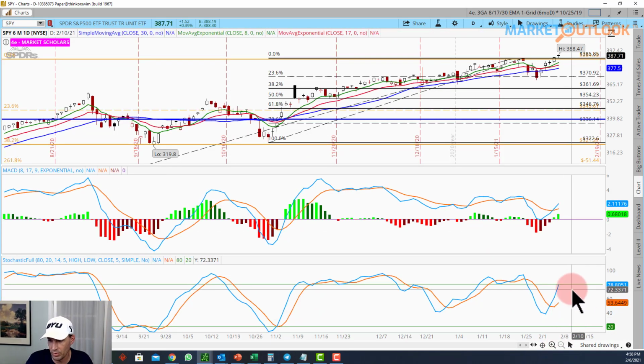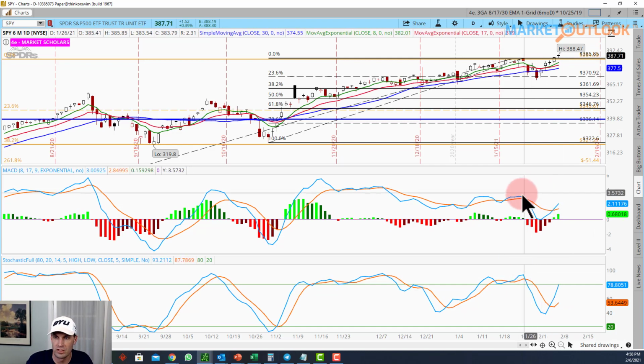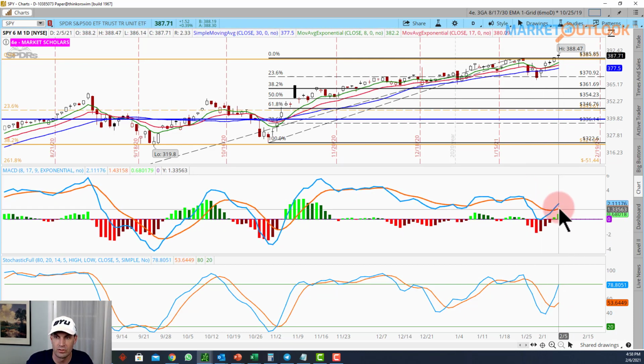Whether or not we'll get a higher MACD remains to be seen. You wouldn't expect that we would, right? You'd expect that we're grinding down. So we'll kind of keep our eyes on the divergences that may be setting up here going into next week.